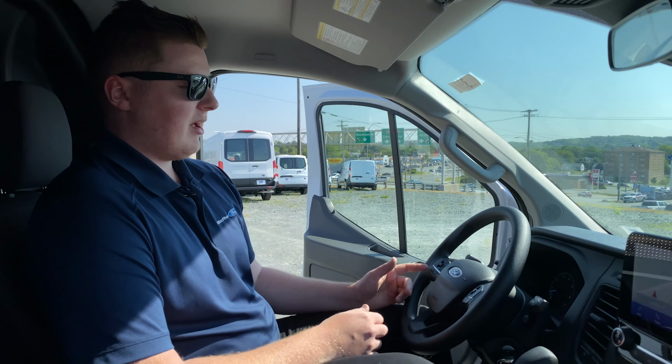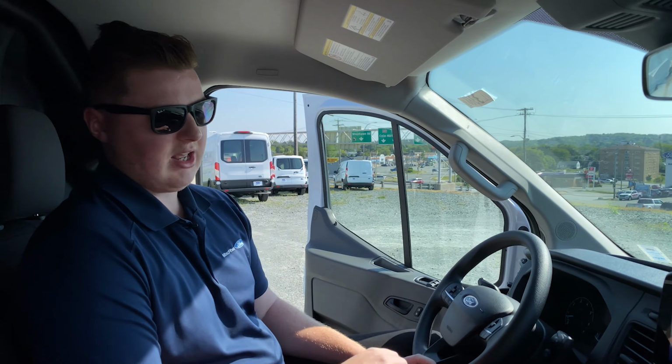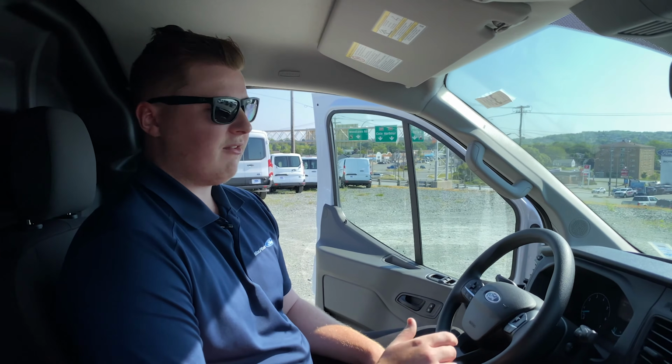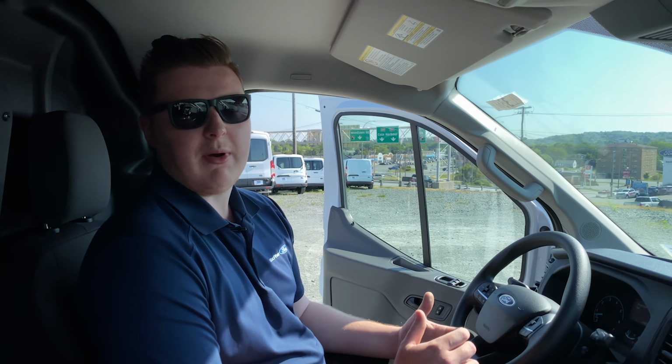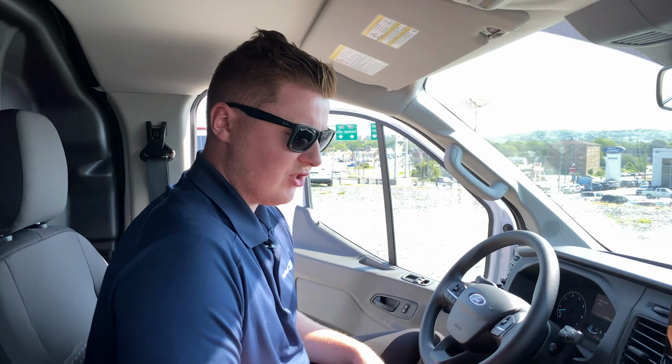You want to set the limiter button. It will set a speed limit so you will not exceed it unless you hit full throttle to, you know, pass somebody or anything like that. So it gives your guys a little bit more peace of mind that they won't be breaking the speed limit and causing themselves any danger.